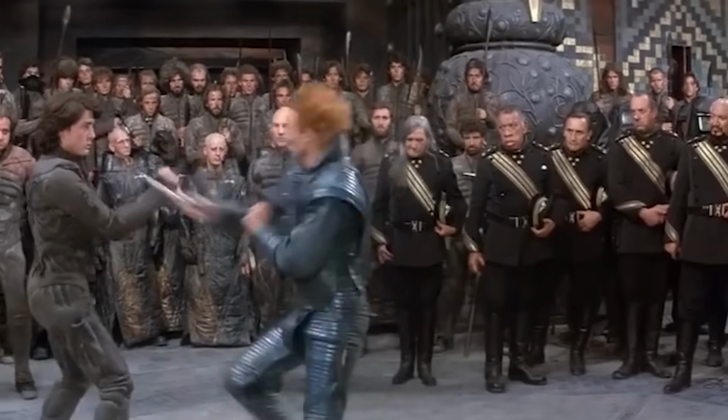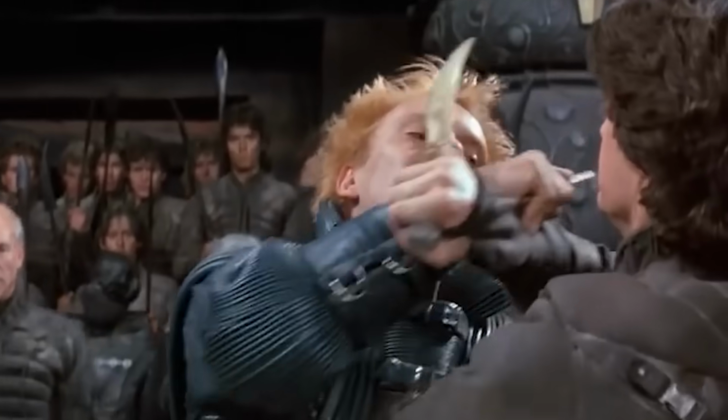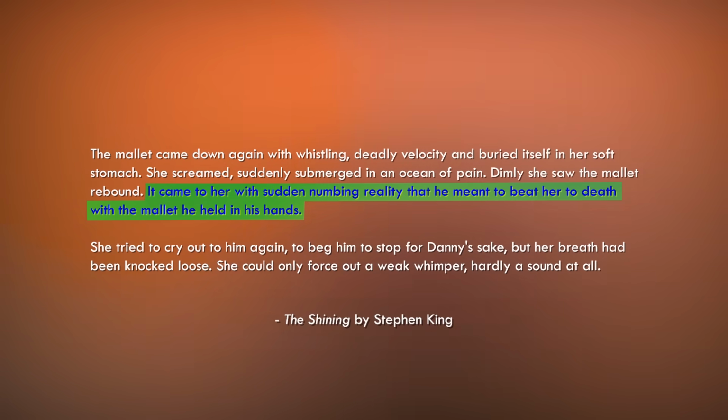See, internal monologue during a fight is not usually just characters observing things and thinking about things. When it is, it's kind of boring. That doesn't give us the depth that we're really looking for. Stephen King only pauses the fight for Wendy to internalize that her husband is truly going to kill her, that this is life or death.